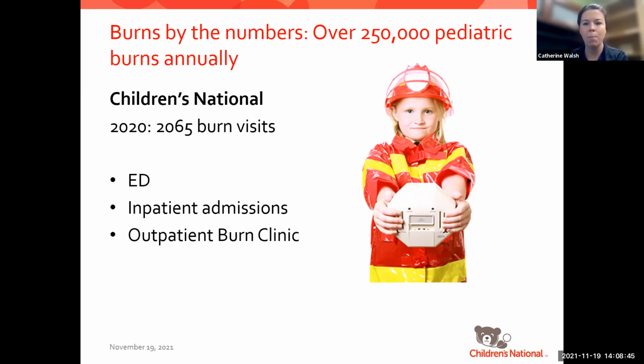So, burns by numbers. Annually, there are over 250,000 pediatric burn injuries. Here at Children's, we see about 2,000 visits a year. This includes visits of patients in the emergency room, inpatients admitted to the ICU, to surgical care, as well as the outpatient burn clinic that we have 3 times a week here at Children's, as well as a clinic that is staffed at Friendship Heights. And we'll go into more about that at the end. I just wrapped up burn clinic today, and it is a busy, busy clinic.